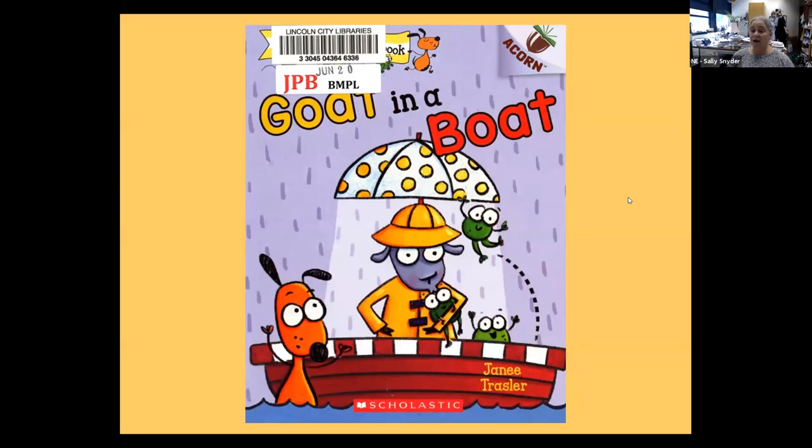And the next book is about Goat in a Boat, where it's raining. Dog didn't think it was going to rain, so he did not get in the boat, and now he's getting wet.